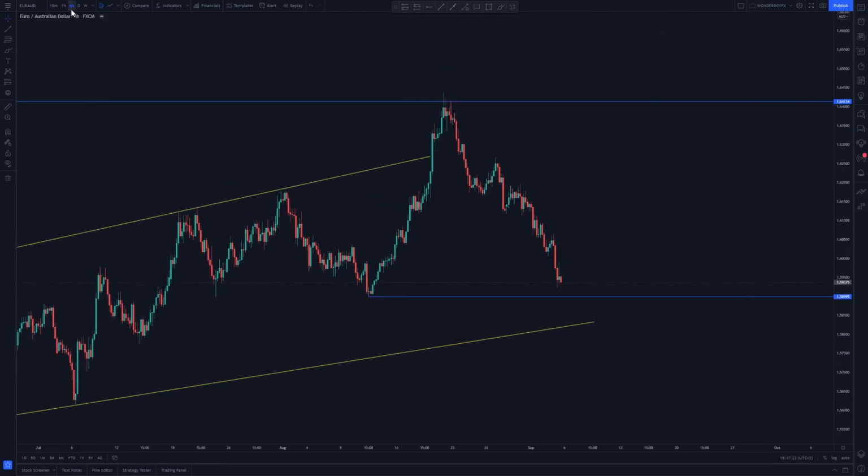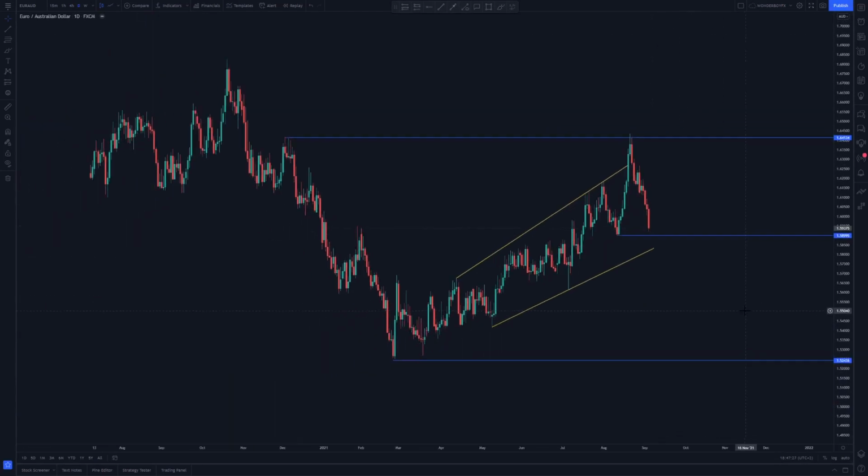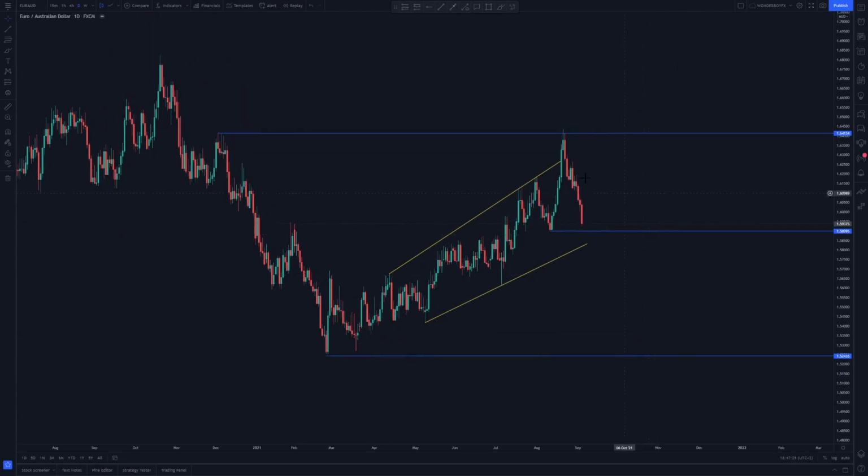And my next pair is Euro versus Australian dollar. So as you can see here as well, we rejected nicely from this high and then we pushed to the downside. So we still have more momentum to the downside.